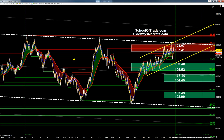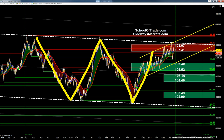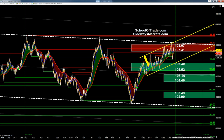First thing I see is we can easily see this bearish channel, lower highs, lower lows. But now we can see in the short term we've developed into a bullish channel. Now I want to remind you guys that on these longer term time frames, direction really is not what I'm looking for. What I'm looking for in this longer term time frame is where my major turning points will be. 106.30, 105.52, 107.41, 108.07.